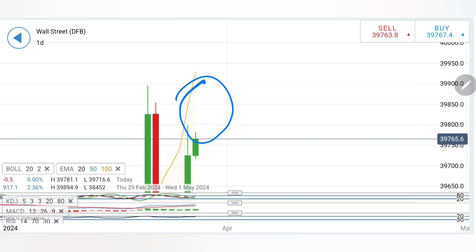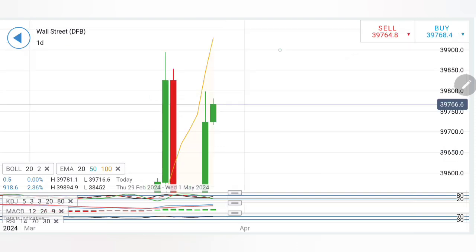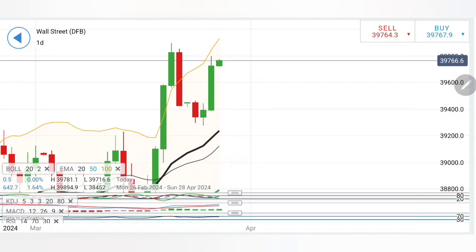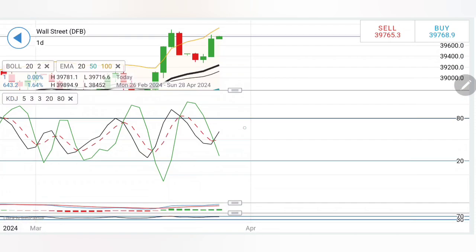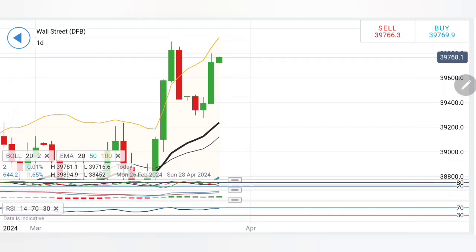But right now I can see it is delivering lower highs here, and that is where I say a buying entry at 39,800 can be taken. So very clear, buy at 39,800, sell at 39,720. If you look at the stochastic, this is rising, MACD is bullish, RSI is flat. So considering this, very simple.